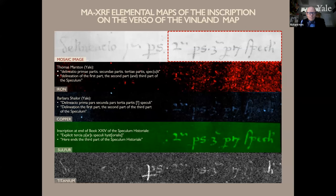This new text, which roughly translates in tortured prose as "drawing first part, second part of the third part of the Speculum," could be viewed as an attempt to connect the map with the Speculum Historiale, a document whose medieval origin is unquestioned. An iron gall ink inscription at the end of the volume indicates that the last page corresponds to the end of the third part of the Speculum. Yale's copy consists of books 21 to 24, which is indeed the second half of the third volume of the Speculum.